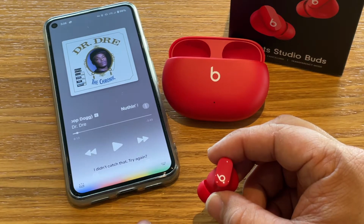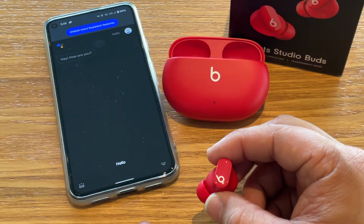You can assign the left ear with Google Assistant or Siri, or so forth. So it's pretty easy. You can assign it. So that is basically the functionality of these earbuds.